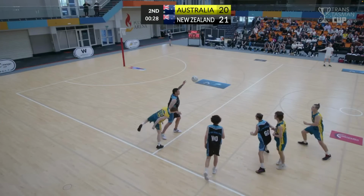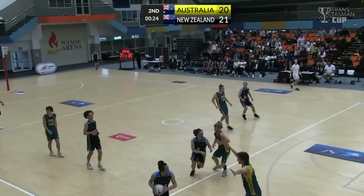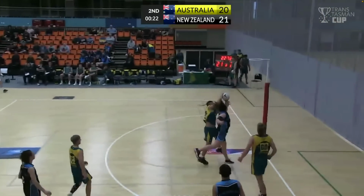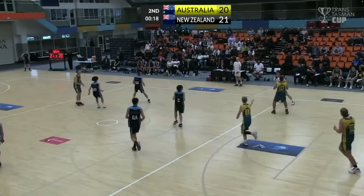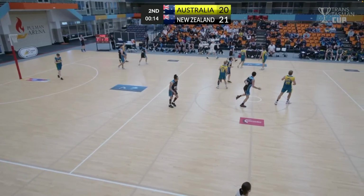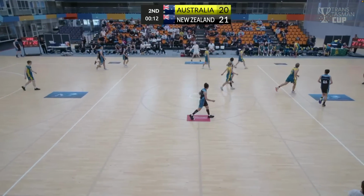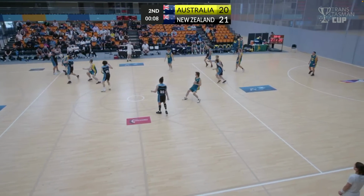And the trophy hits the ground, and it is the under-20s one, which Australia have already secured the series. We've seen a few of those long passes from those 20s this week go awry, and I think a lot of that really comes down to just not having enough options and having a bailout option.